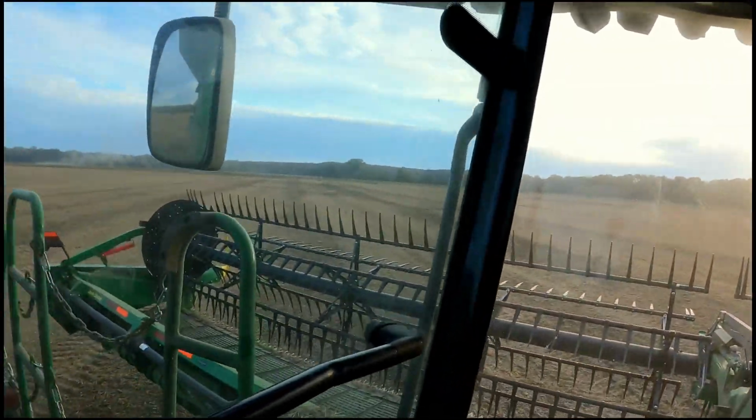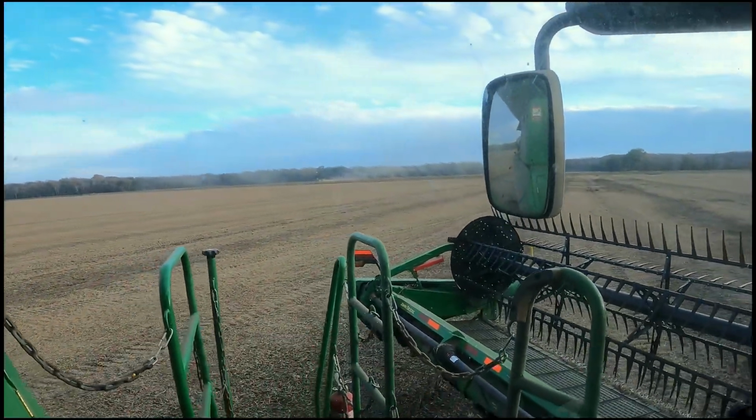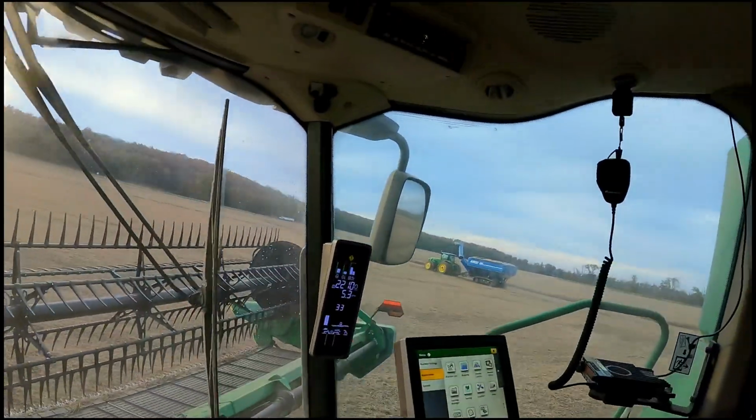Jake's across the road over there throwing dirt on the 70 acres we got left. Ed's over here. He's gonna go unload the cart, and he's gonna meet us over there. All we got left is a cart, I guess. Boss said no more trucks are coming, so we're gonna try and get what we can. Come back tomorrow, finish this up.